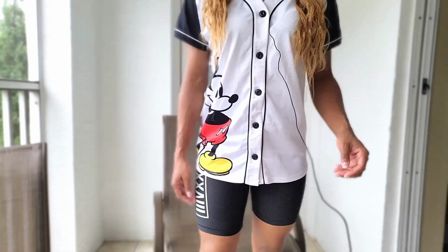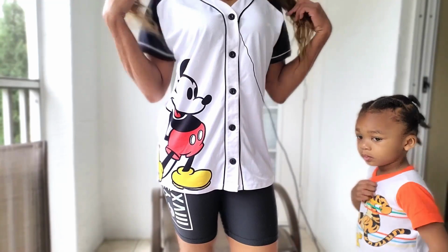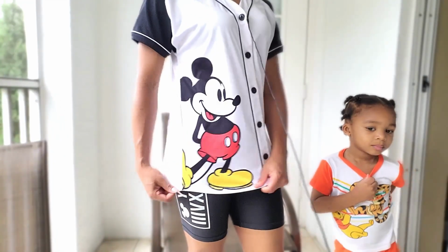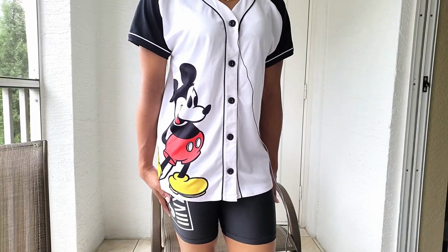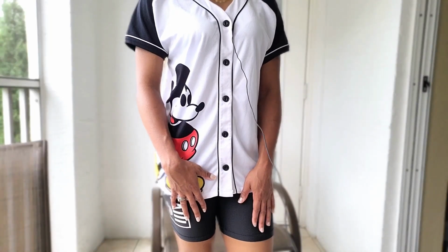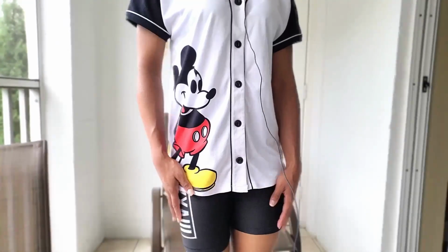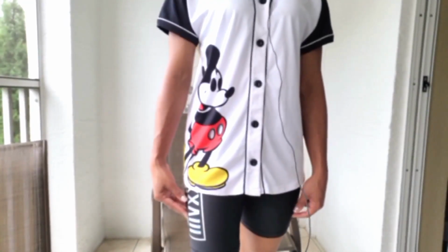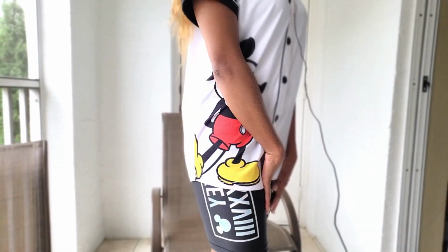So this is what I'm wearing today. I had originally planned to wear this Mickey jersey shirt with some red jean shorts. It's a really thin jersey material, and instead of the red jean shorts, I'm wearing these thin spandex material biker shorts that I picked up from the Disney Character Warehouse at the Vineland Outlet. It's long enough that it covers my backside, so I think this will be perfect.